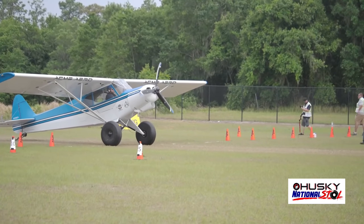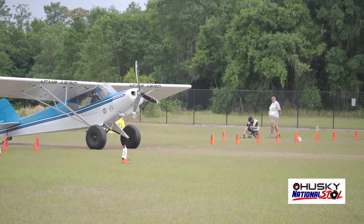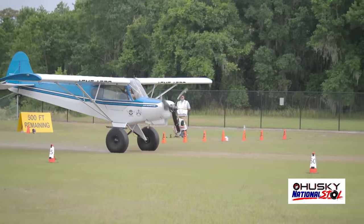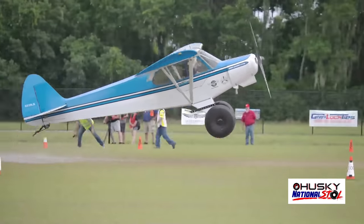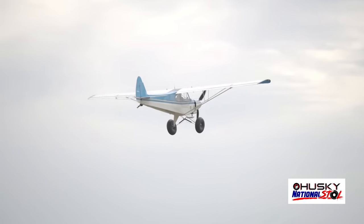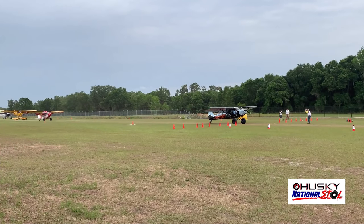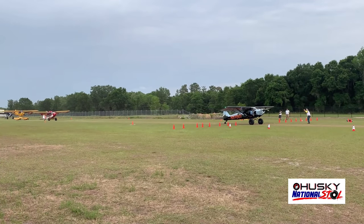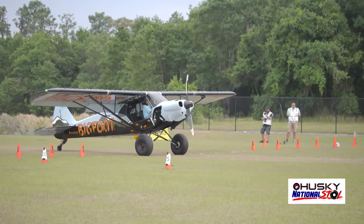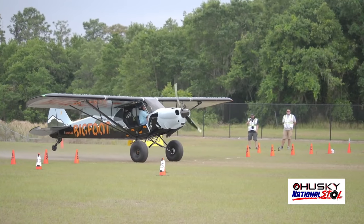We'll see what John Wisdom did in MOAC. Alpha 4, go. Whoa! He's not messing around today. That was very impressive, Ryan. Jay Stanford in the JS Super Cub. Here comes Jay Jolly in the Carbon Cub's Bigfoot. Also, the doors are removed so you can actually see him at the controls.